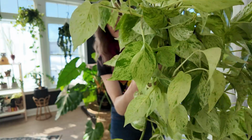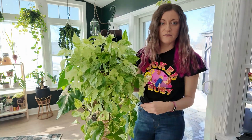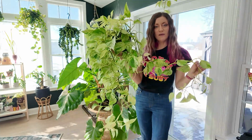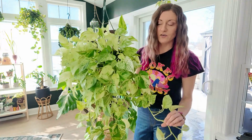The only light it gets is from the artificial lighting, of course, from the lamps in the room, and also from any residual lighting from the windows, which are pretty far away from where they are. So this has still done really, really well. It has grown like a weed, and it has maintained its variegation in less than optimal light levels.